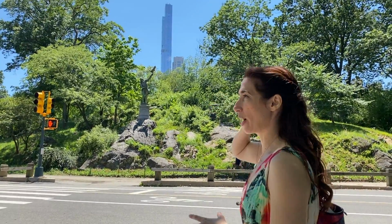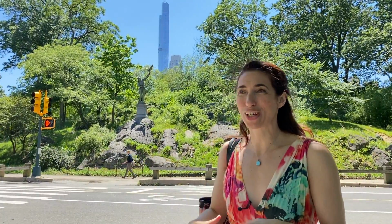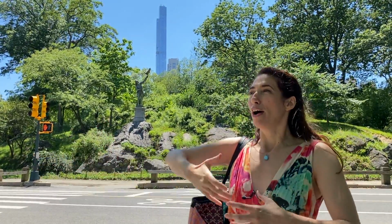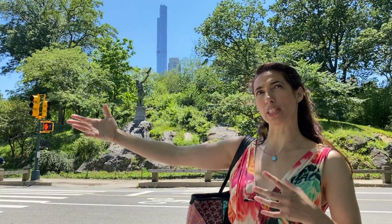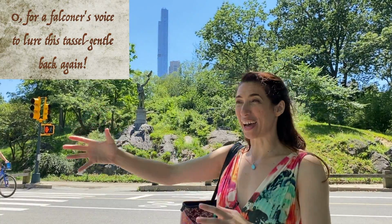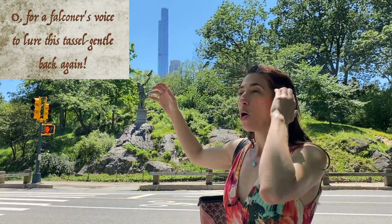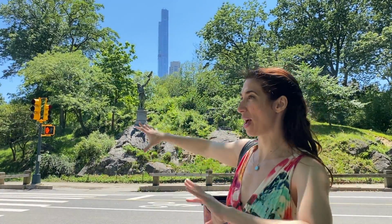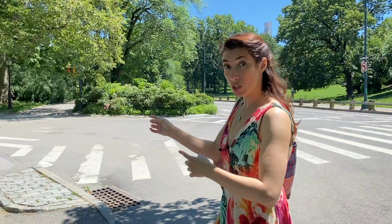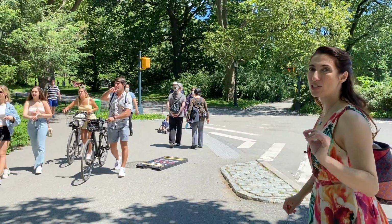But I actually read somewhere that the inspiration for the statue was a line in Romeo and Juliet. Juliet, during the famous balcony scene, says, "Oh, for a falconer's voice to call this gentle tassel back again." I'm ashamed of myself for not being able to quote it perfectly. But she's trying to call Romeo back, and this was inspired by that. When you get to the Falconer, you're gonna have this crossroads. You can continue to go straight, but we're actually gonna go left, and we're gonna get to an area known as Cherry Hill.